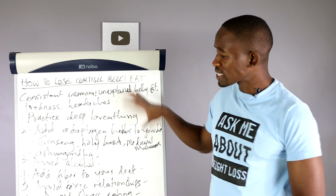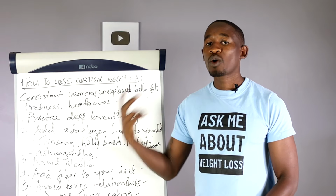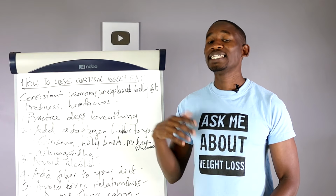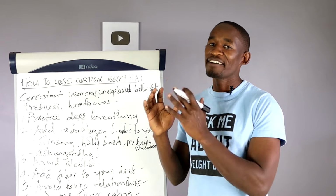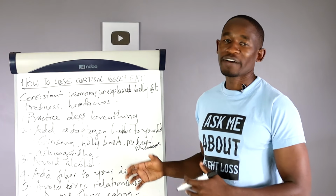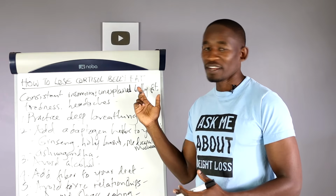So these are some of the things that are very important. Another thing that I'd also like to mention is the quality of sleep that you get. When you don't get quality sleep, it increases your cortisol levels. So make sure that you sleep for at least 7 to 8 hours every single night. And when you do that and you stick to these tips, you'll find that you'll be able to regulate your cortisol levels, which will in turn help you lose the excess belly fat.